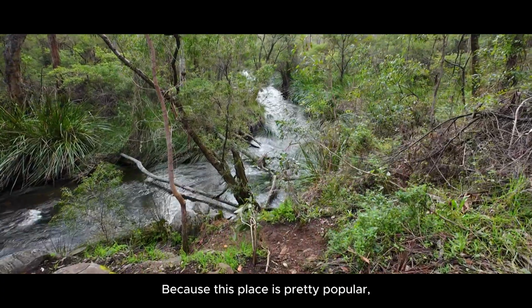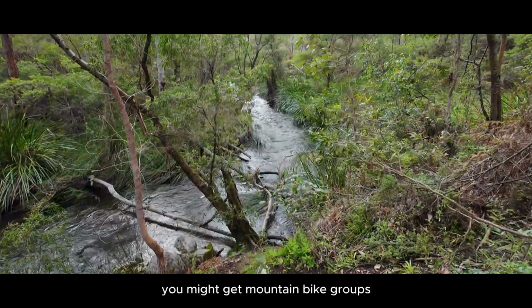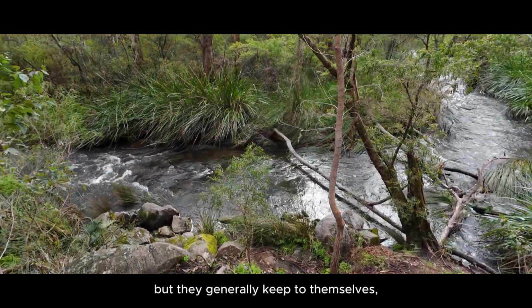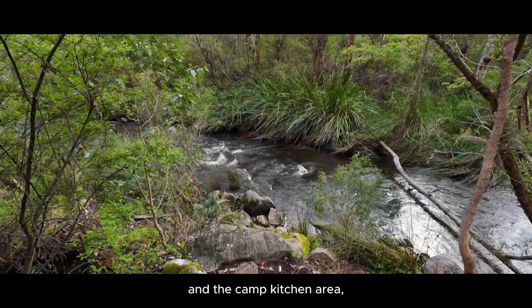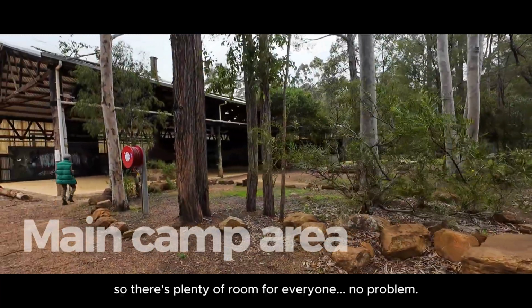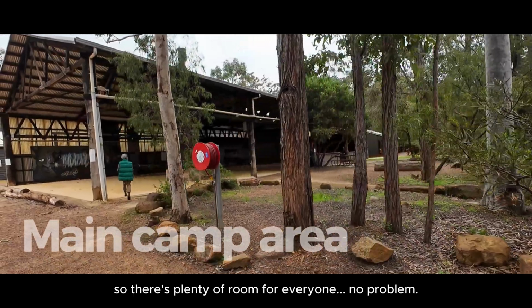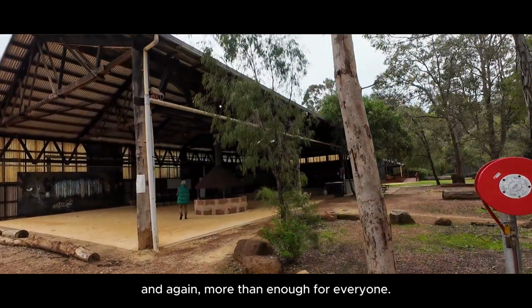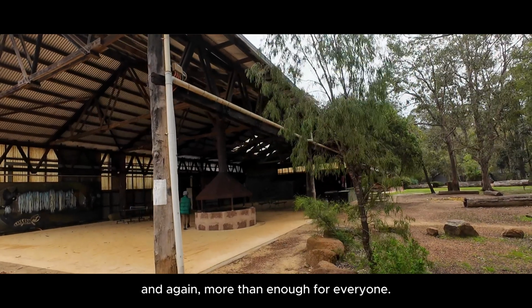Because this place is pretty popular, you might get mountain bike groups or school camp groups passing through the campground, but they generally keep to themselves, and the camp kitchen area and the undercover area called the mill is flaming huge. So there's plenty of room for everyone, no problem. The new shower block is much bigger than the old one, and again, more than enough for everyone.